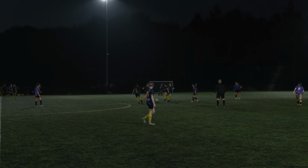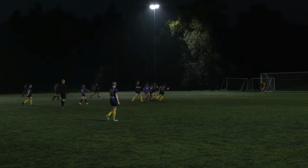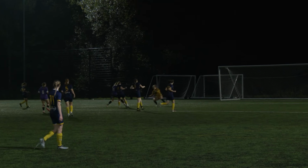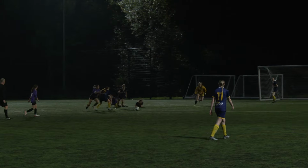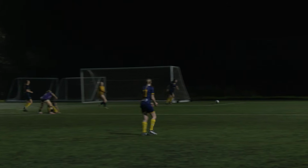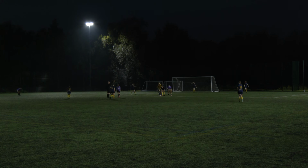Indeed. Nice turn there from Leeds Beckett as they look to play their player in. Number 11 looks to take a shot. And Leeds Beckett still have the ball. Nicely turned past the player and it's out for a corner. That was great again from Ruth. Not quite out. Needed a bit of help from her defenders.